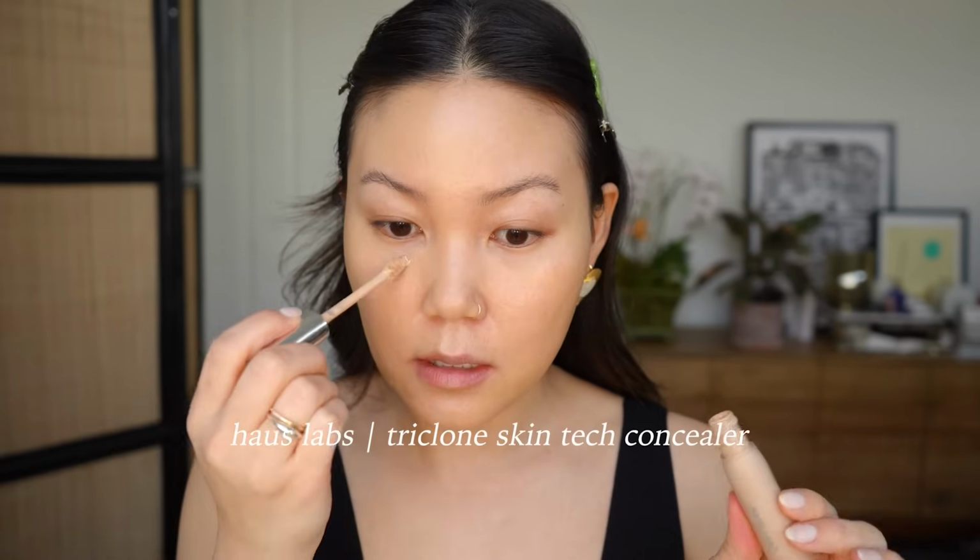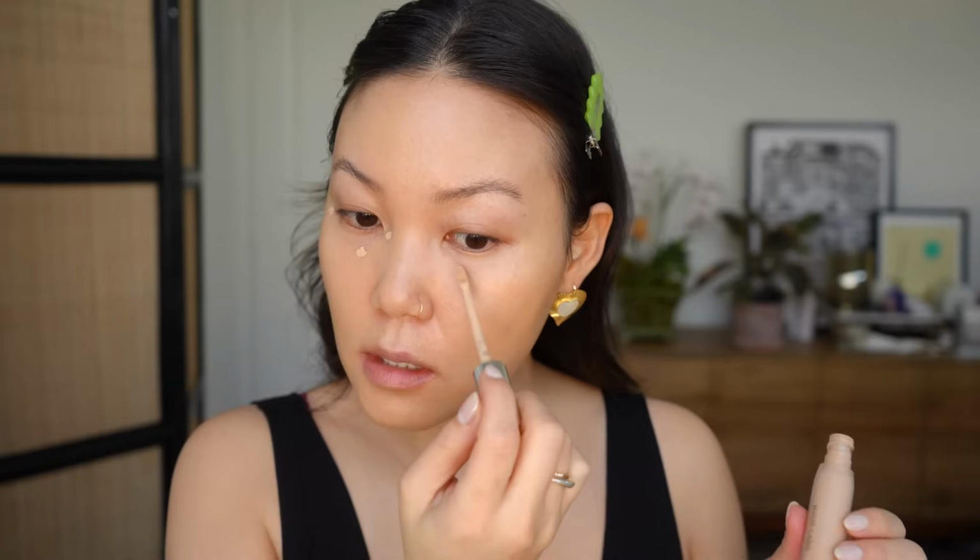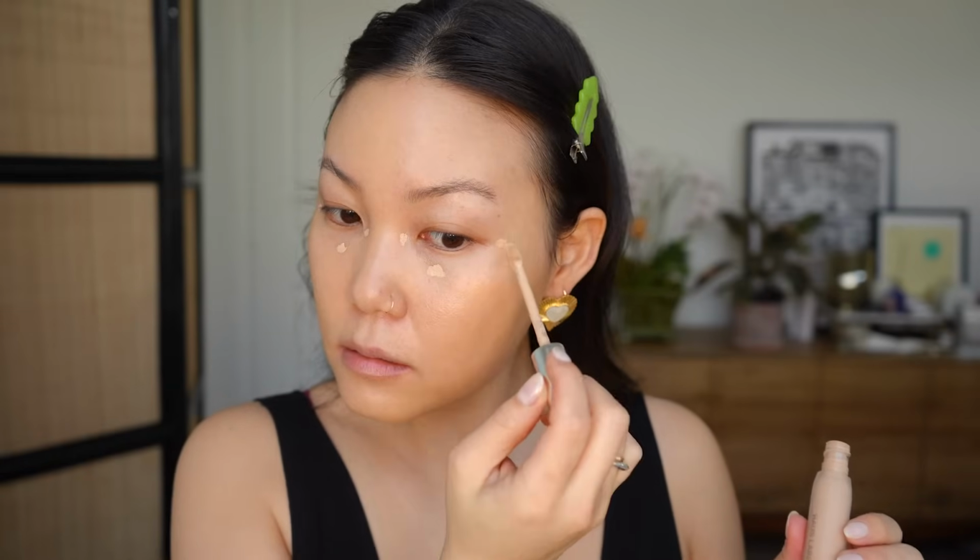I feel like this could be good if you want something in between their mattifying primer and their Hydro Grip primer. It's in between, a soft satin, velvety finish. Maybe it'll get glowier throughout the day. It's definitely possible because I do have a combo oily skin type. Just gonna do a little bit of concealer. This is the Haus Labs concealer in the shade 21. Just a little bit around the eyes.